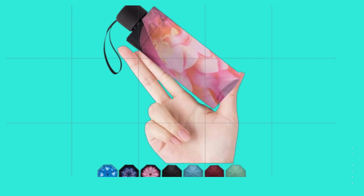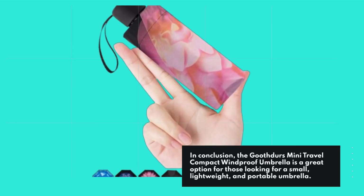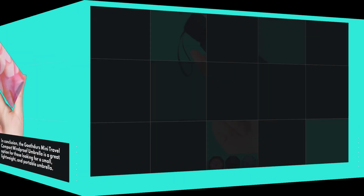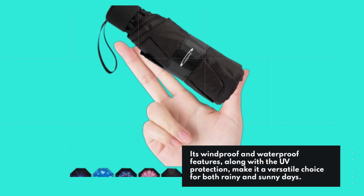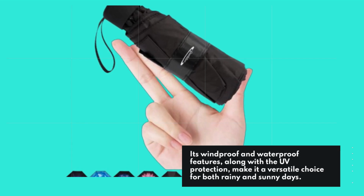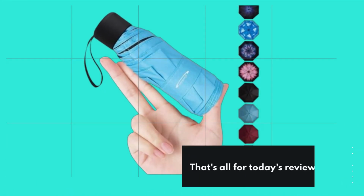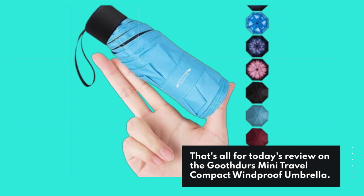In conclusion, the Goothdurs Mini Travel Compact Windproof Umbrella is a great option for those looking for a small, lightweight, and portable umbrella. Its windproof and waterproof features, along with the UV protection, make it a versatile choice for both rainy and sunny days. That's all for today's review on the Goothdurs Mini Travel Compact Windproof Umbrella.